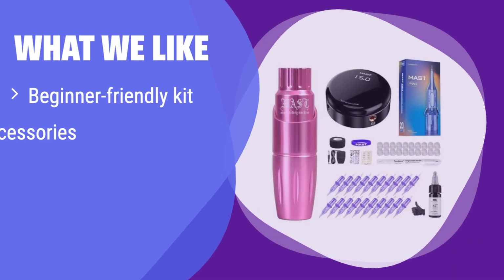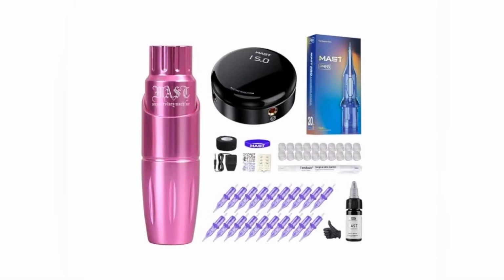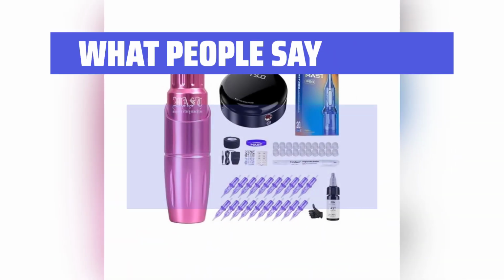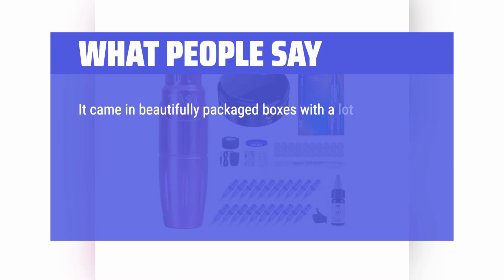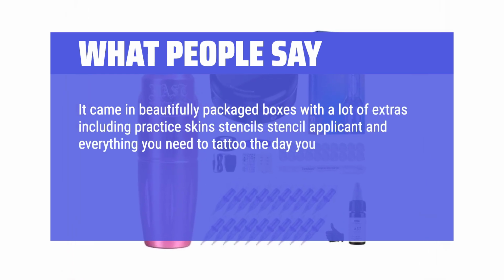What we like. This is a fantastic complete tattoo kit designed specifically for beginners, offering everything you need to start tattooing right away. It comes with professional cartridges and all essential accessories, making the learning process smoother. If you're just starting your tattooing journey and want a comprehensive, easy-to-use kit, especially if you appreciate a stylish pink aesthetic, this is the perfect starting point. What people say. It came in beautifully packaged boxes with a lot of extras including practice skin stencil applicant and everything you need to tattoo the day you receive your box.